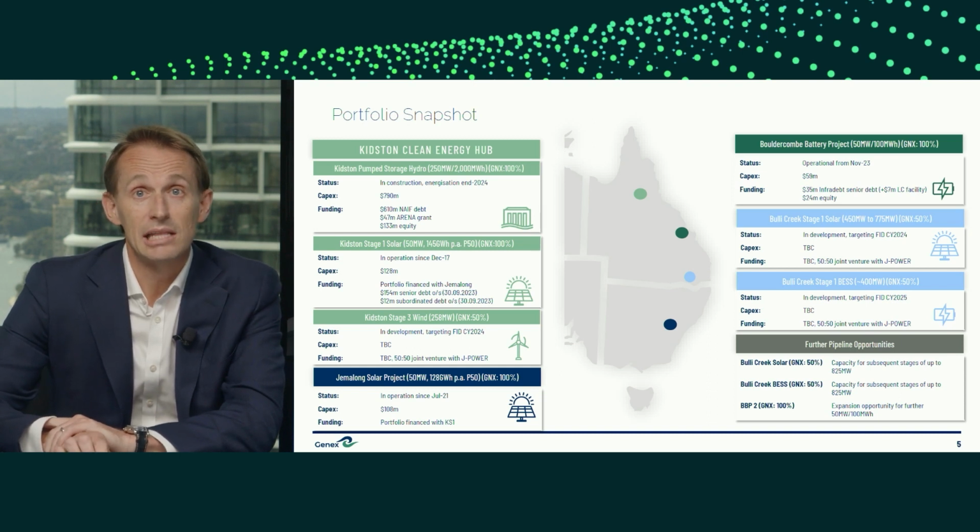Finally, rounding out the portfolio is a 50 megawatt solar farm in New South Wales, the Gemelong Solar Project. That's been operating since 2021 and has been a good performer for us. Just recapping, that's 400 megawatts committed in the hydro, stage 1 solar at Kidston, the Gemelong Solar Project and the battery, and 2.25 gigawatts of pipeline assets. So a very exciting stage for the business as we prosecute that going forward.